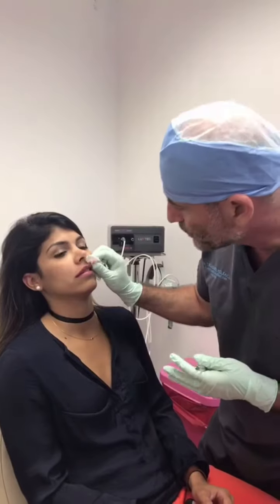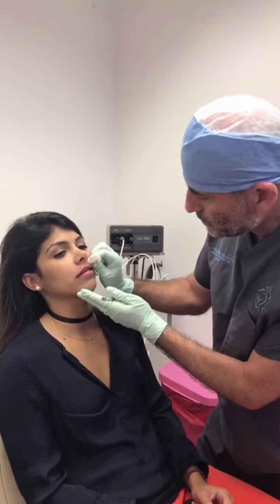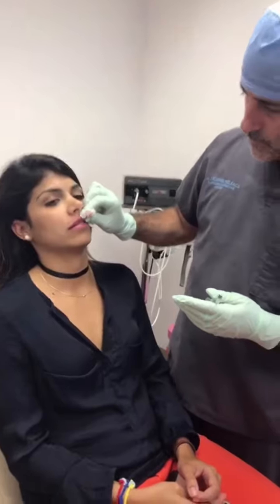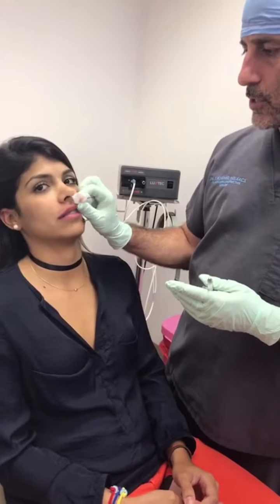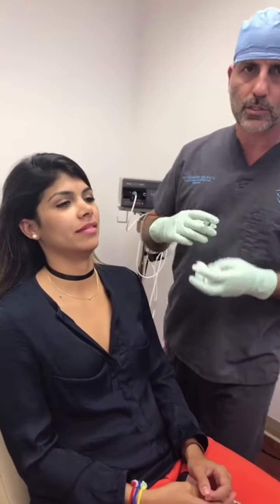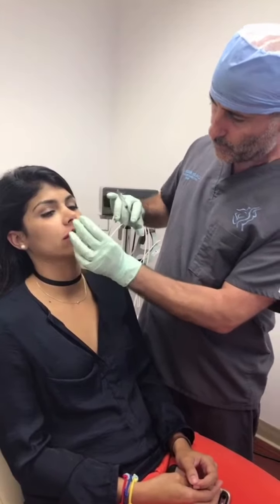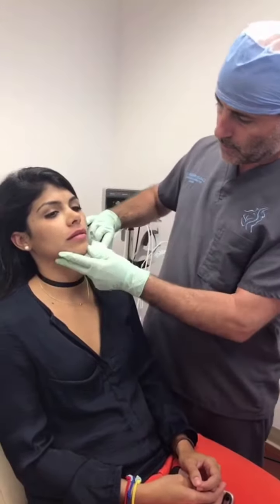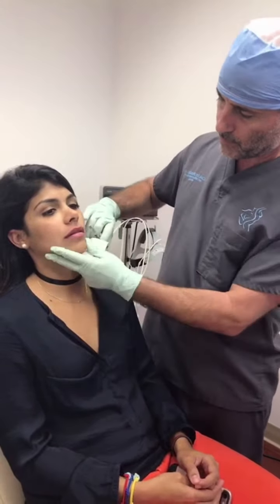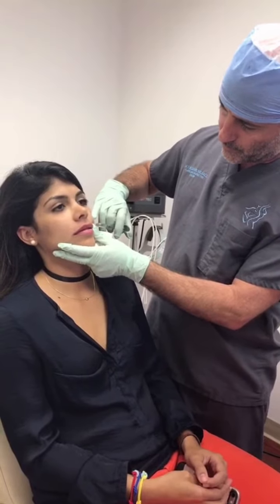Very good. And obviously you always want to check for symmetry, make sure that you're not overfilling one side compared to the other, a little massage. After the treatment, I tell my patients to ice their lips the first 24 hours. No massage is necessary unless they feel something like a boil or lump, which is not common, but it can happen. And then another little pinch. Breathe.